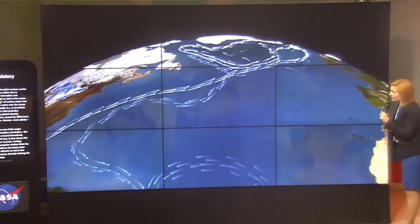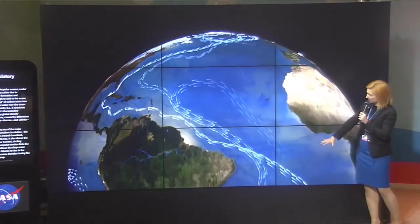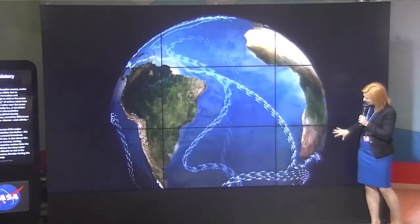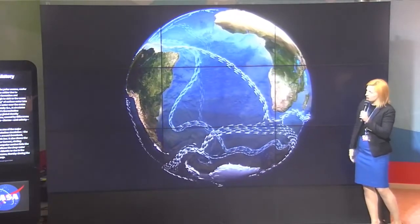So there's those, again, two mechanisms with which the ocean distributes the heat. The surface I showed you driven by winds, and the subsurface here driven by density. And you can basically see how the currents itself and the subsurface go with respect to the globe. So we go to the next animation.